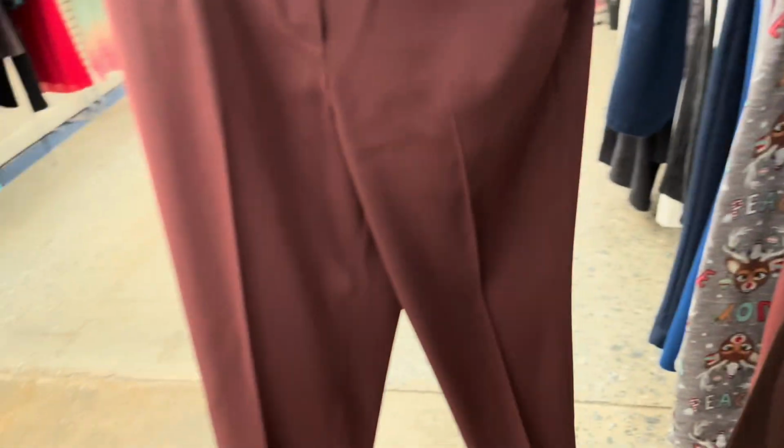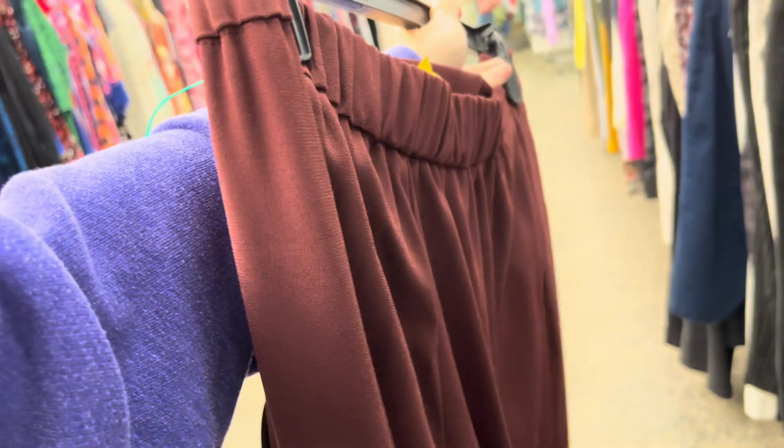I've heard of that brand before. Let's look at them a little more. I guess they're like a dress pant. I've never picked up this brand, so maybe I should pick it up and try it. I think they're an expensive brand, so I'll do my research and let you guys know.